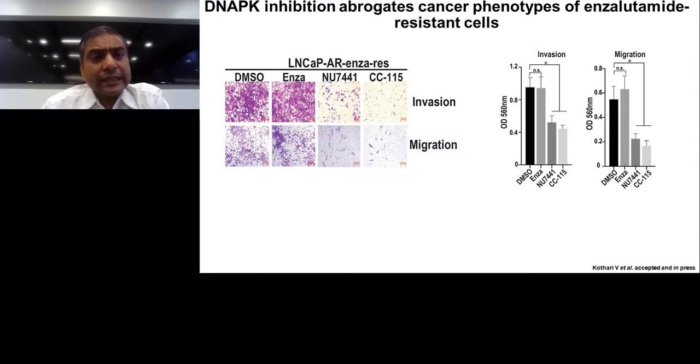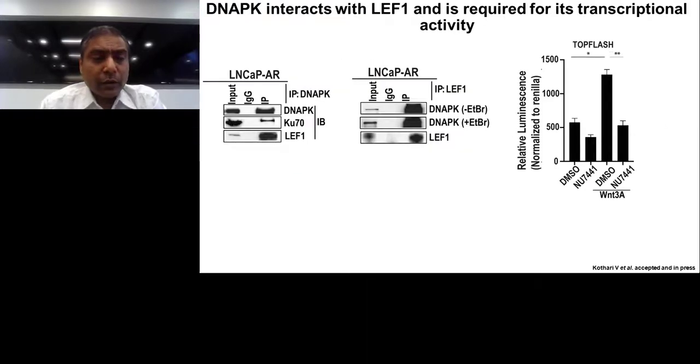So the question is, if DNA-PK is regulating Wnt signaling, how is it doing it? Mechanistically, we show that DNA-PK actually interacts with the Wnt transcription factor LEF1. And as you can see here in these co-IP graphs, when we pull down DNA-PK, we are able to pull down LEF1, and vice versa. We also show using a reporter that reads the transcriptional activity of LEF1 that DNA-PK is required for the transcriptional activity of LEF1.